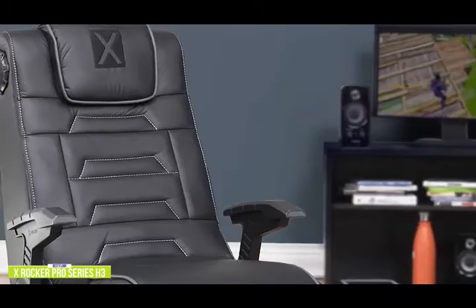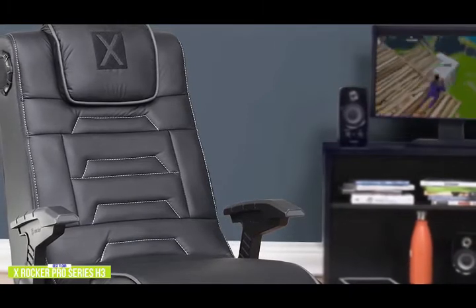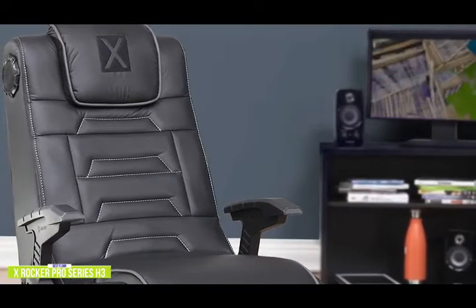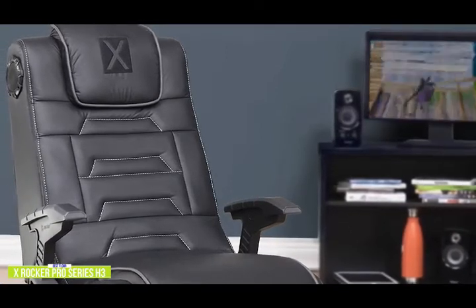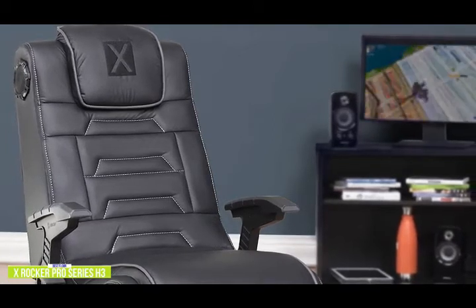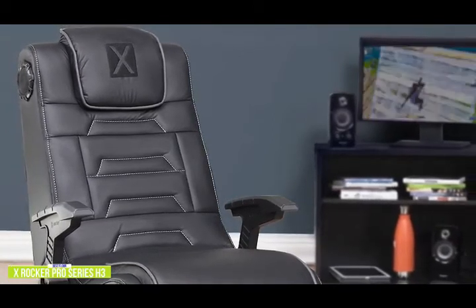The X-Rocker Pro H3 is covered in a vinyl fabric, creating a slick, smooth surface. The headrest is covered by the same fabric but is further padded for extra support. The armrests are designed like gun stocks and remain fixed in place and well-positioned. The rocker is meant to be used directly on the floor and, as the name suggests, can be used to rock back and forth as you work or game.